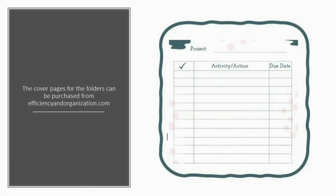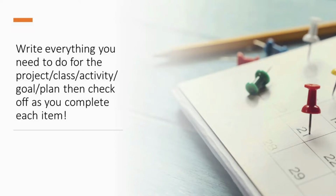On top of the folder, I put the topic, like whatever the title was, and then I wrote down everything I needed to do with a check mark on the left-hand side. As I followed through with each task that I needed to get done, I checked it off. I'll give you a really good example.